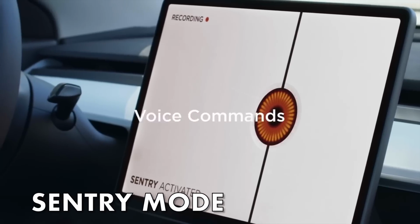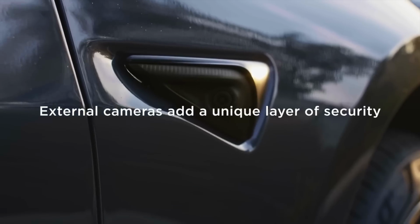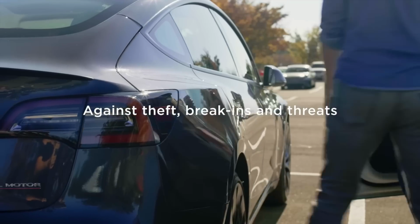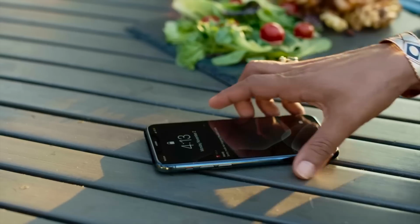Speaking of safety, the Model Y also comes with Sentry Mode, a feature that uses the car's cameras to monitor for potential threats while it's parked. If it detects anything out of the ordinary, it will alert the owner and even have recorded video for later review. This can be a great way to deter would-be thieves or vandals and give you peace of mind while your car is parked.